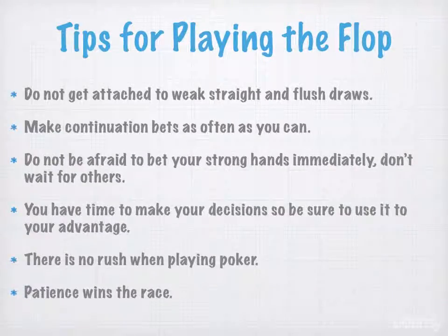Some tips for playing the flop. So don't get too attached to weak straights and flush draws. They aren't as strong as you think they are. You definitely need to make continuation bets as often as you can, especially if you're the one raising before the flop. Do not be afraid to bet your strong hands immediately, and do not wait for others. You have the time to make your decision, so be sure to use it to your own advantage.